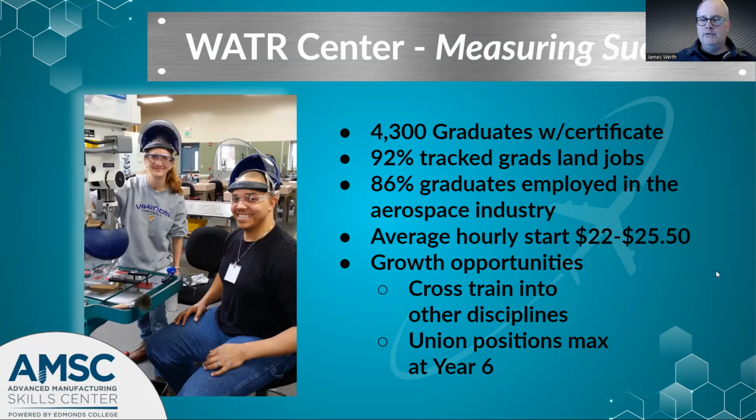The average starting rate is anywhere from $22 to $25.50 an hour. A tooler, for instance, the problem solver, if you will, is going to make roughly $25.50 an hour to start. A lot of our students come back to cross-train in other specialties and disciplines. And especially if you're in a union position for manufacturing, within 6 years you're looking at 80, 90, maybe $100,000. The starting hourly rate can also increase based upon pay differentials, graveyard shift, holiday pay, and so forth. Again, there are a lot of opportunities here.